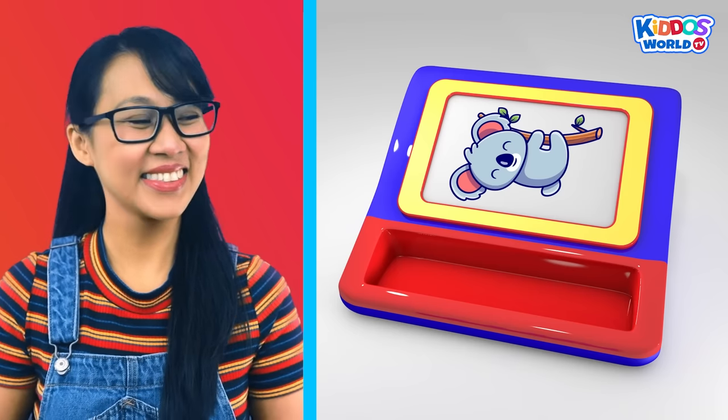The otter is a playful and water-loving creature that slides down slippery rocks and swims gracefully in rivers with friends, holding hands. Outstanding work, kiddos. Let's keep moving. Woo-hoo! This next one is a cool animal to spell. Whale. Now let's spell it.